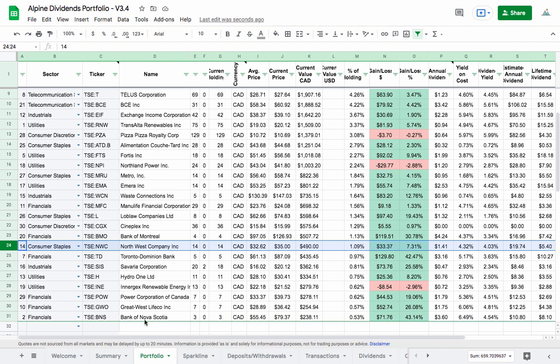Like I said, some of the ones that I really want to buy are bank stocks and maybe more into Power Corporation, but a lot of these are just crazy out of control right now, and I'm going to wait maybe a few months or a year or something till I start buying into those. I think we'll see. I might change my mind on that.